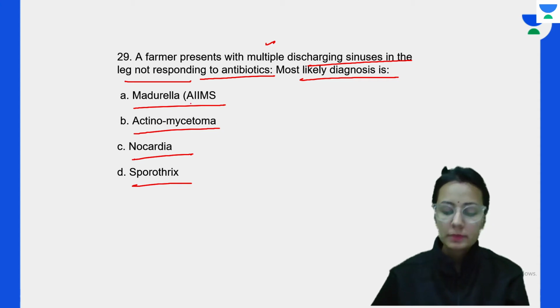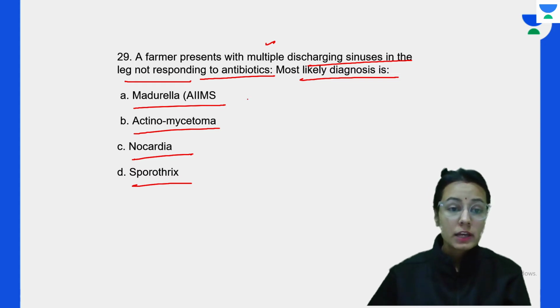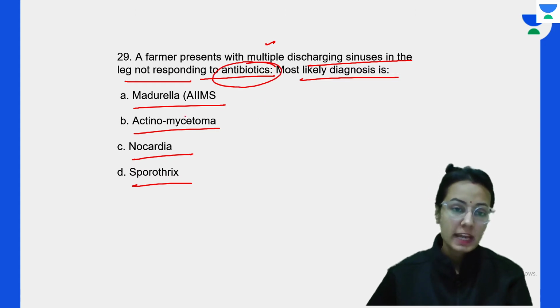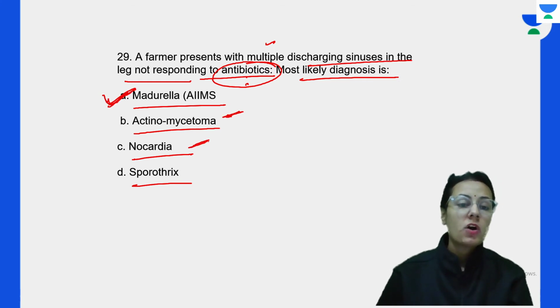Yes, what is the answer? A farmer presents with multiple discharging sinuses that are not responding to antibiotics. What will be the correct answer? Multiple discharging sinuses not responding to antibiotics suggest the diagnosis of eumycetoma, because if it was actinomycetoma, it would have responded to antibiotics. Since it is not responding to antibiotics, it is eumycetoma, that is the true mycetoma, not actinomycetoma or Nocardia.